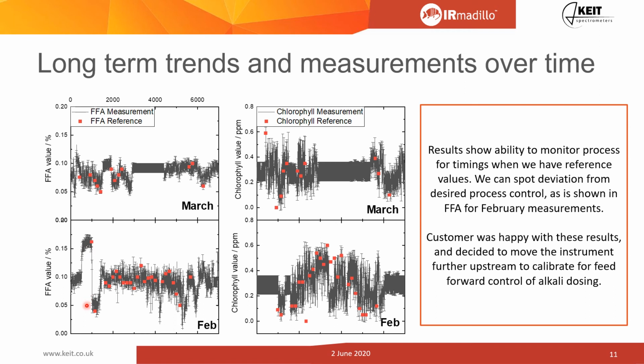And they overcorrected. And as a result, this means their product may be out of specification and they may have to throw it away. And this means they're using more caustic dosing, more chemical than they need to, and it's costing them more money. And it takes 24 hours, give or take, before they are back within specification.